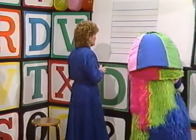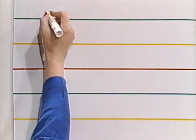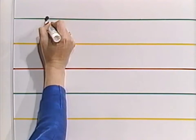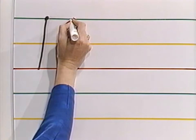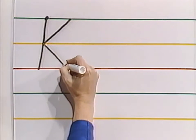Come on over, and I'll show you how to make a capital letter K. Look, boys and girls, we always have our green, yellow, and red lines. And we'll have a black dot here to start our capital K on. Go straight down to the red line. Come back up. Move over a little bit, almost like you're going to make an H. But you go lazy line into the yellow, lazy line out to the red.